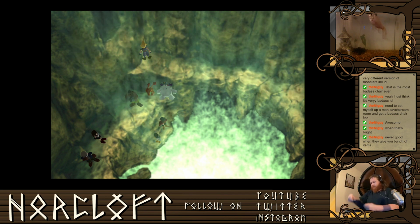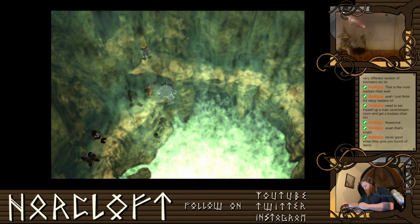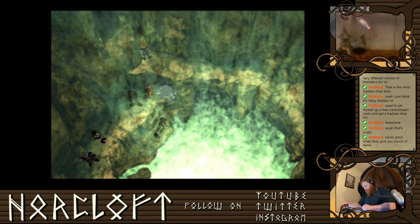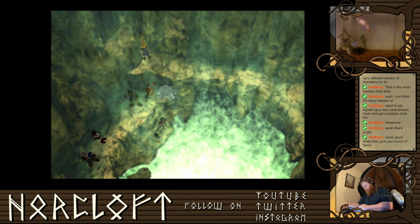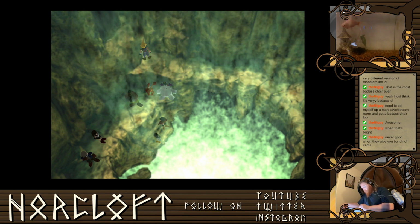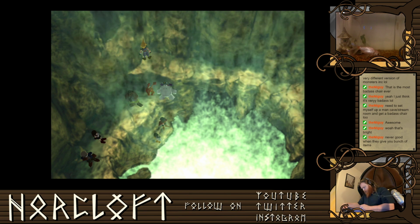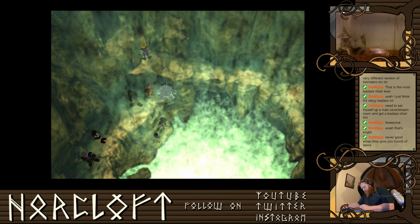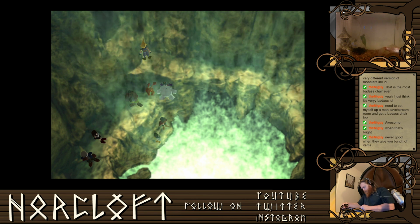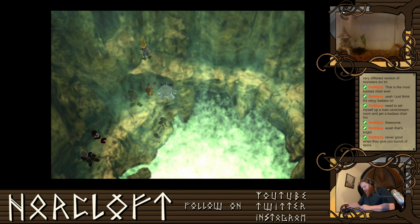Alright, I'm gonna have to Google it. What do they call this place? Final Fantasy VII. Getting back up from Final Descent. Save crystal of the platform below the climbable pillars.